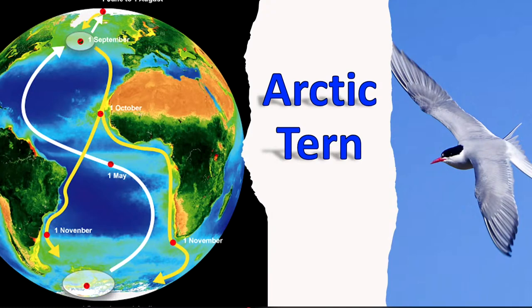The interesting thing is that when they return back up to the North Pole, they always tend to fly in this interesting S pattern, okay? So remember, the Arctic Tern either goes down the coast of Brazil or down the coast of Africa. But always when it returns to the North Pole, it goes in this interesting S pattern all the way back up, okay? So typically from one pole to the other pole, it takes about 21,500 miles to travel.